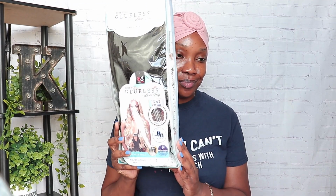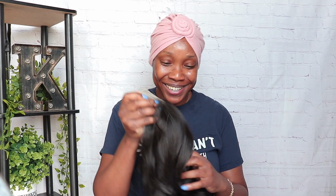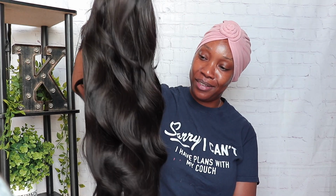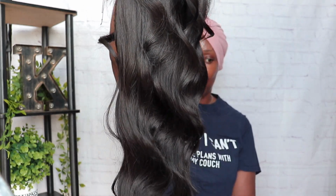So again, this is Bobbi Boss Antonia, and I have the color number 2. She does come in a lot of other pretty colors. So fresh out the pack, I was really excited, y'all. This wig had me hyped. Do y'all see these waves on this wig? So it's a really nice, pretty body wave, silky textured wig. It's really long, but I'll talk about that later.